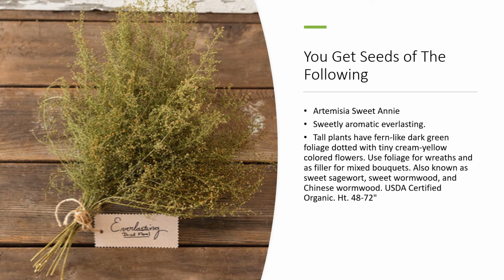Another names for it is sweet wormwood or Chinese wormwood. Grows about 48 to 72 inches tall. And if you let it seed, it'll give you a few seedlings back the following year so you can have some more of it.